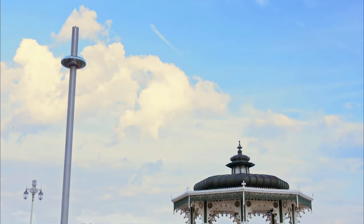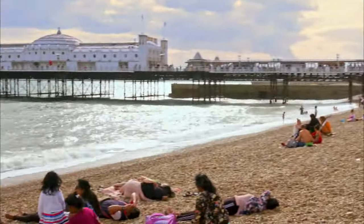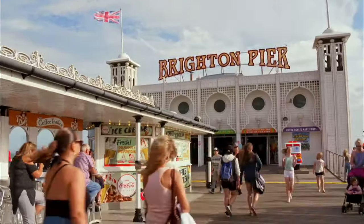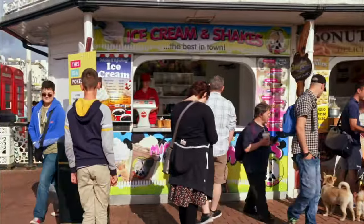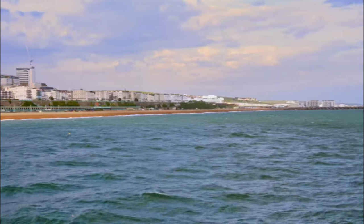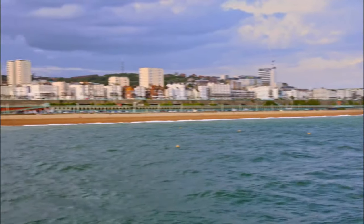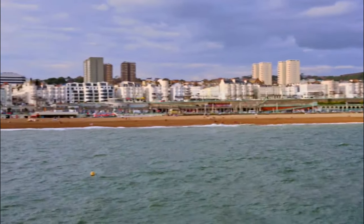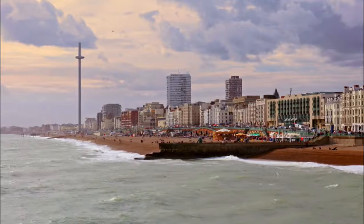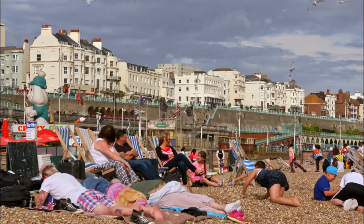13. Brighton Pier. Welcome to Brighton Pier, where fun and nostalgia meet by the sea. Stretching out into the English Channel, this iconic pier offers entertainment for all ages. Enjoy classic fairground rides, savor traditional fish and chips, and soak in the panoramic views of the coastline. Whether you're seeking thrills or simply a relaxing day at the seaside, Brighton Pier promises an unforgettable experience.